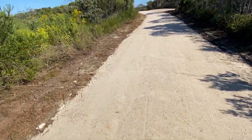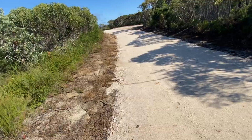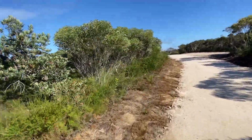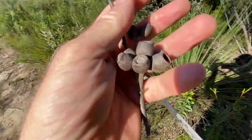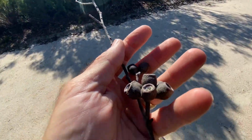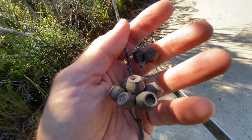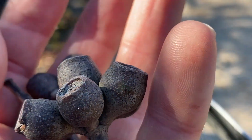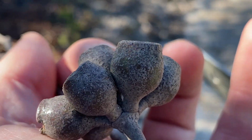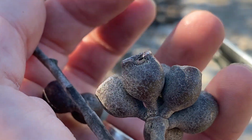I'll just finish off on the fruits. The fruits are pretty nice. They're a good size. Just check them out. I think shade might work better. These beautiful cup-shaped fruits in 7s, like a big, fancy wine glass.